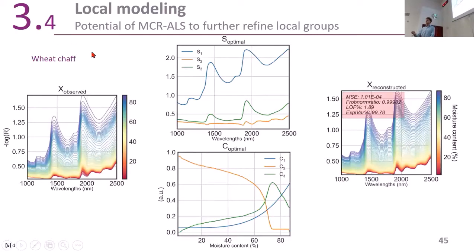Wheat chaff is really mostly fibers. And so this is the observed spectra that we obtained during drying. And those are the spectra and the concentration evolutions that we obtain. So we see that we have a very good reconstruction with 1.89 of lack of fit.